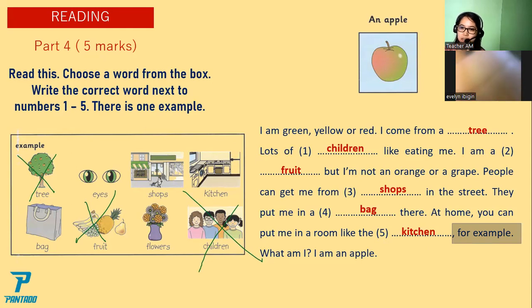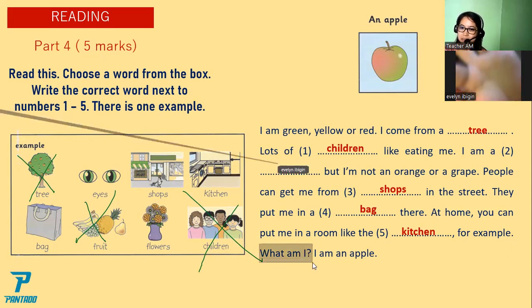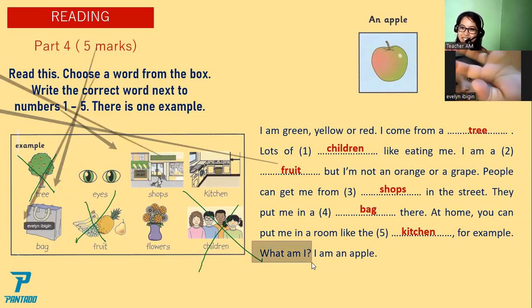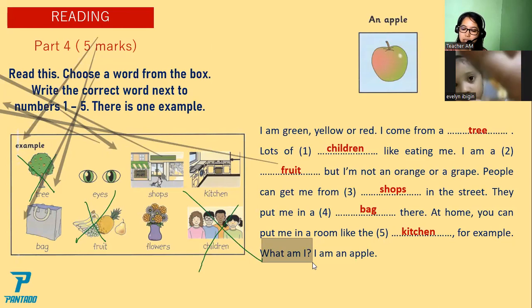Hello, Charlene. For example. What am I? Okay, please repeat. What am I? Please repeat. What am I? I am an apple.